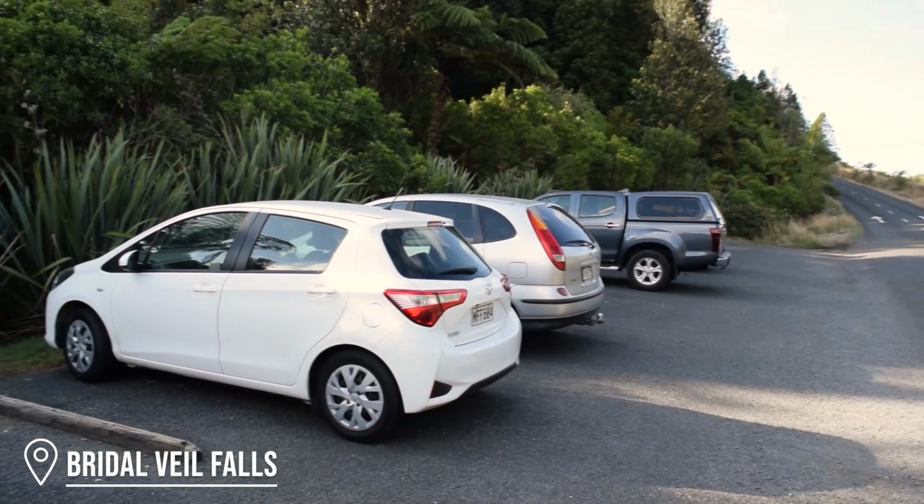We have made it to Bridal Falls. We parked in the parking lot. It's free, of course. There's just a handful of spots. And now it's a quick 10-minute walk over to the waterfall, and that's about it, really. It's a beautiful walk, very jungly.